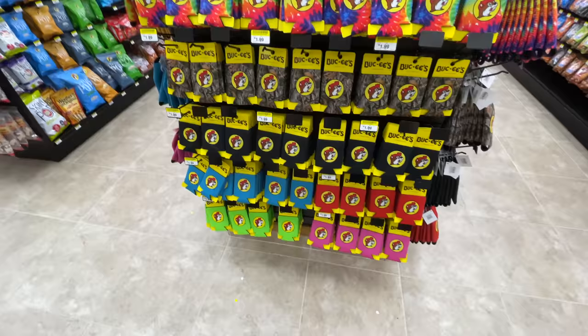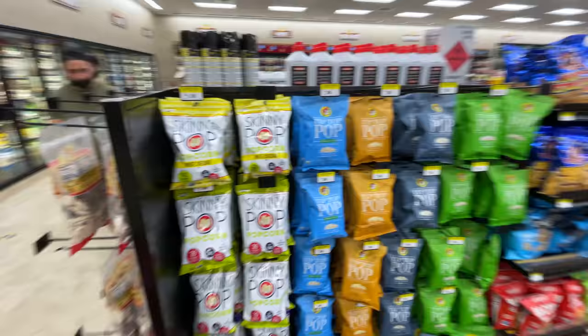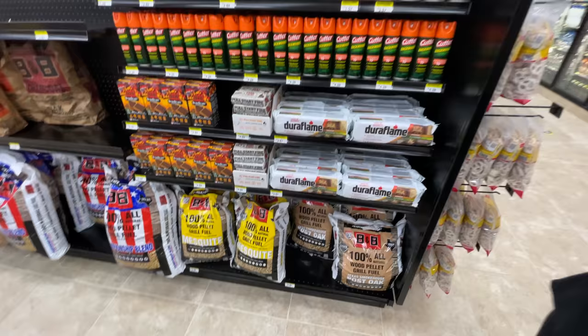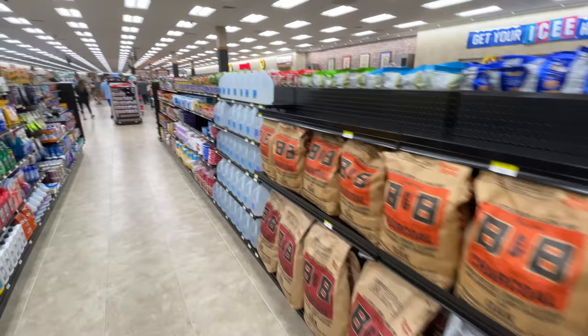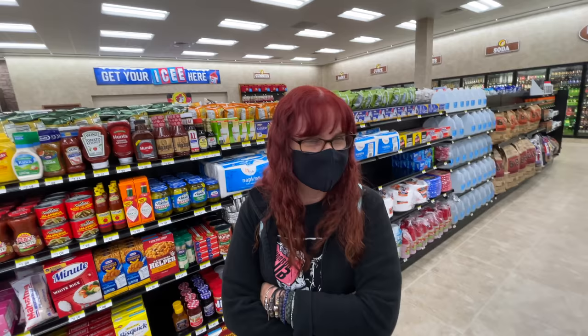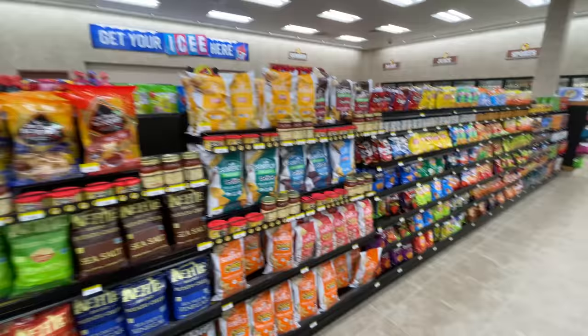Beer, beer, beer. Buc-ee's koozies for cans or bottles. I love that they have the name brand like Skinny Pop, and then right next to it is Buc-ee's Tip Top Pop, 40 cents cheaper. Barbecue, camping stuff, home, logs, charcoal, just like all you need to go camping, like disposable stuff. There's no Buc-ee's condoms. I mean, you would think that would be a surefire hit. Tons and tons of snacks.